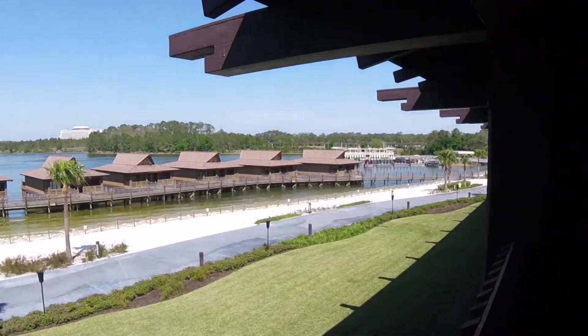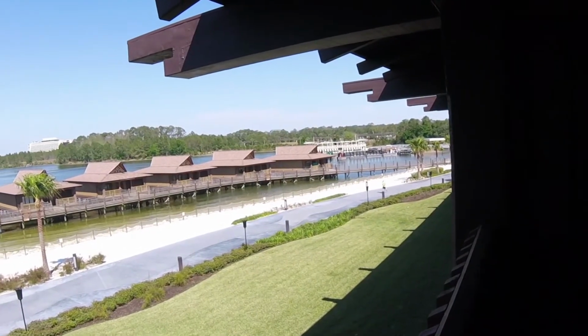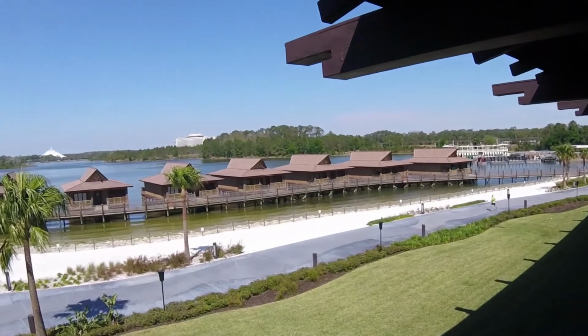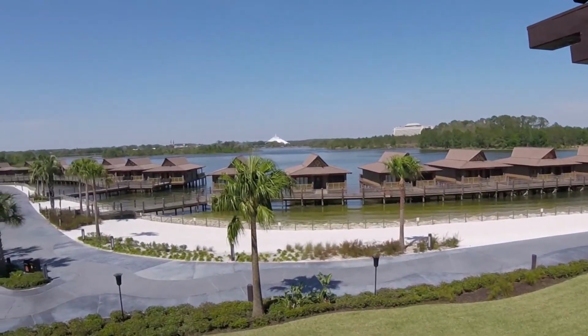The one drawback of this location is that you will hear the fairies, but I'm a light sleeper and I managed to sleep through them. Our room location provided us with easy access to the Ticket and Travel Center.